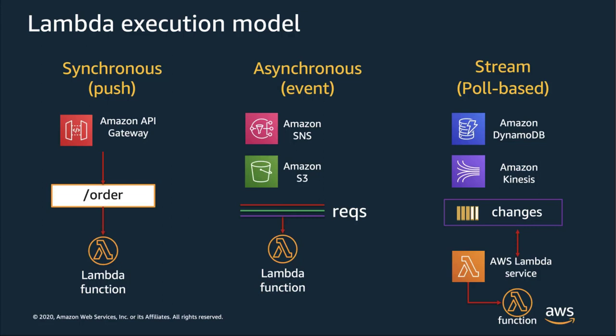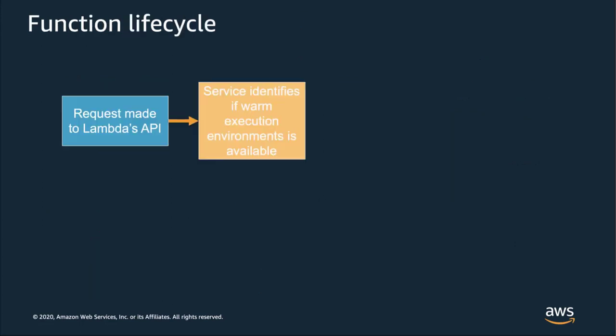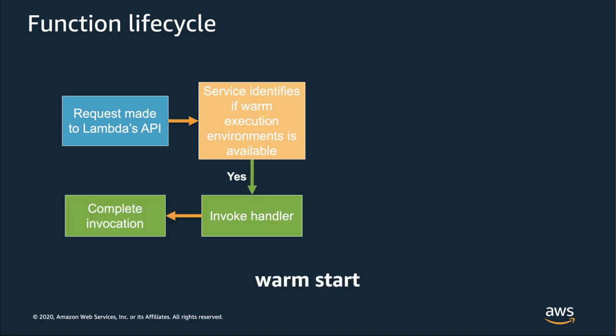So let's go back again to the situation where I have a new event that's come in to Lambda's API, and Lambda's API then needs to turn to a component that has to say, do I have any execution environments that are available for this application? In this case, it's going to look at a state that it stores about this. And if it does, which is really what we want to see, then it will directly pass the event to the underlying compute resource that is available and warm for it. That will then invoke the handler of your code, which will then ideally complete the invocation for you.